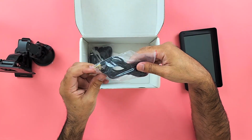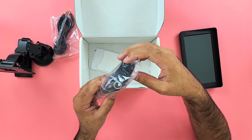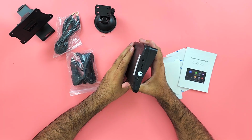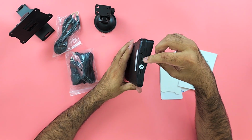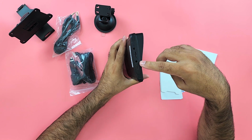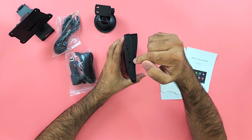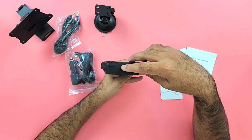This is a 3-meter aux cable. We have a cigarette lighter adapter with type C, and some double-sided tape. When it comes to ports, we have the aux input here, and the SD card goes here. This is its power input, I think type C. There's a headphone jack port as well. So headphone jack, aux, SD card, and type C for power. We have a power button right here.